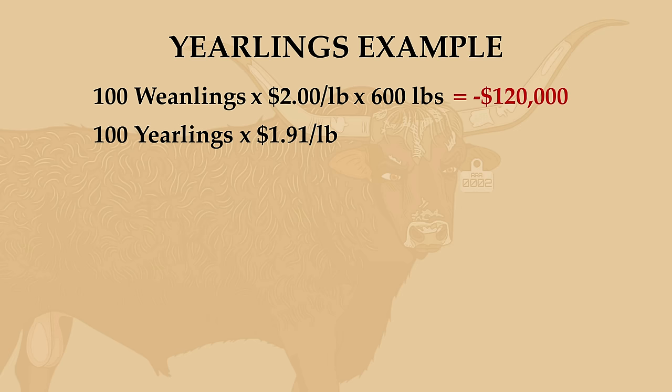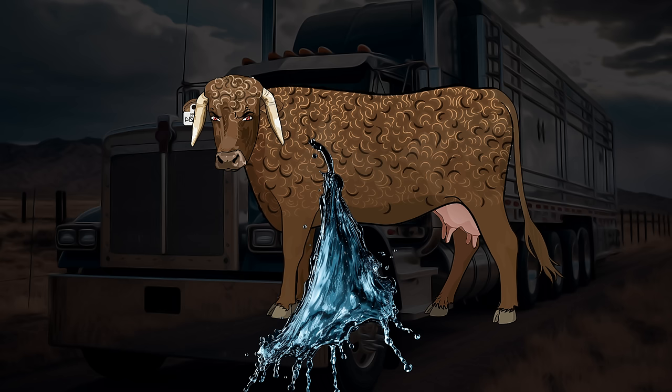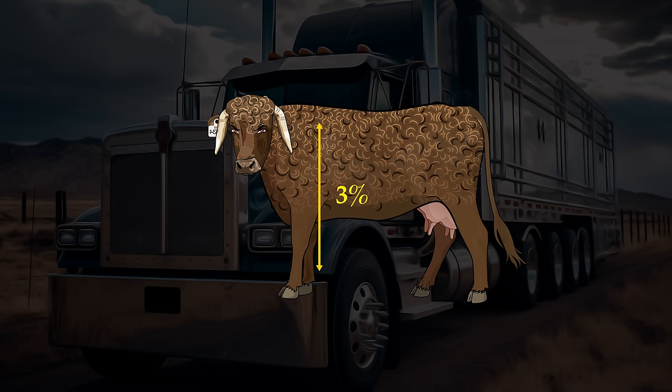All right, they're going to figure 3% shrinkage. Now, what that means is when you get the cows on the truck, they're going to lose a little weight because of the water and nervousness and stress and everything. So they figure a 3% shrinkage by the time they get to the feedlot. So we take 3% off.